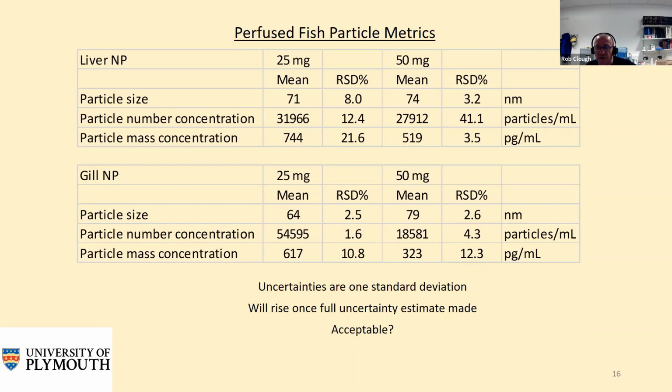Particle number concentration varies. When Nathaniel perfused the fish, you could instantly see the gills went very, very grey. So there looked to be a very homogeneous distribution for it. But in the liver tissue, the coloration was patchy. So we think we've probably got a heterogeneous liver tissue sample, because we're dealing with such a small amount. Actually turning that into a finely divided material has proved a bit of a challenge. But overall, it's showing progress.